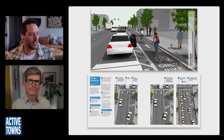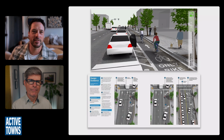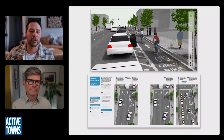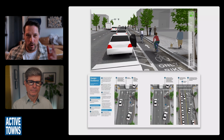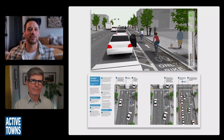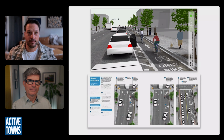And the NACTO bike guide did have some solutions at intersections, but it didn't have the Dutch design. So the protected intersection didn't come until years later as a viable design that we could be embracing. But what we did offer up were things like mixing zones. There are different solutions to these problems, and the mixing zone was embraced as one that I think engineers could understand, they could see, and it could help get you to yes.